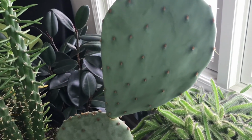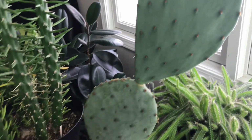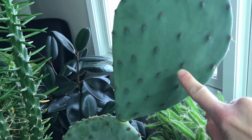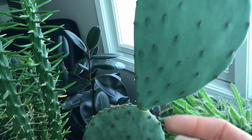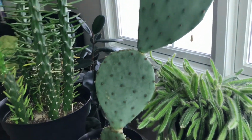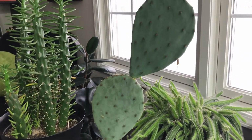My friend also had this variety, and she said that it became like a bush, and it was so annoying to her because these little dots are actually sets of small needles, and then they just get into your skin, and it's really hard to get rid of them and can cause irritation. So she just pulled them out. But I really love the look of that cactus.